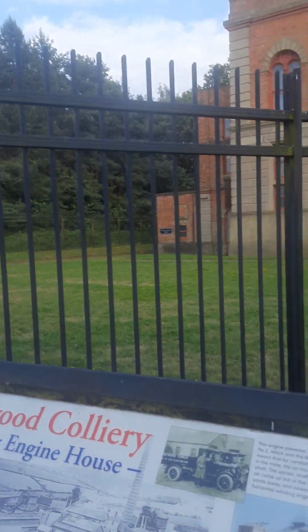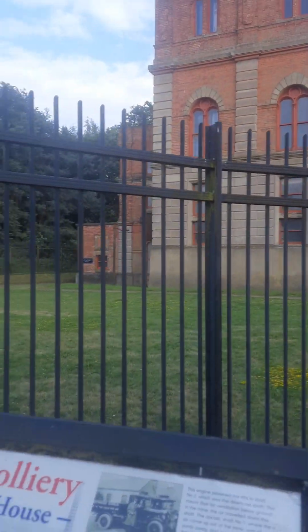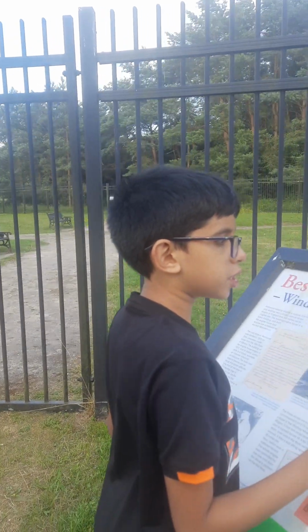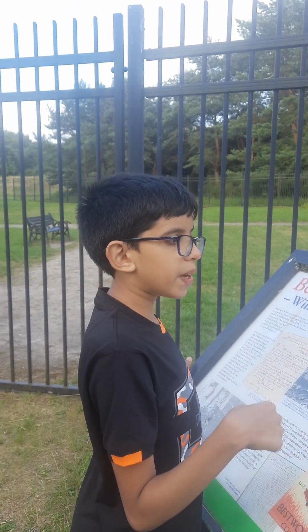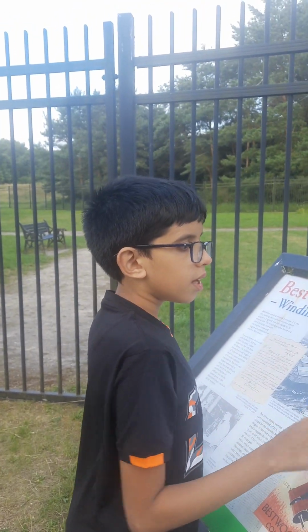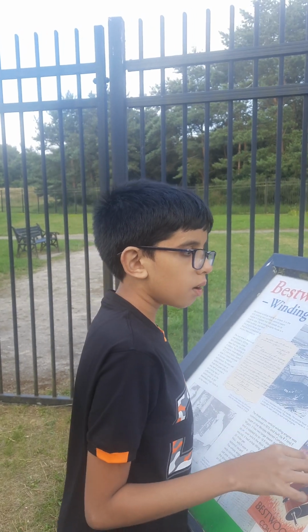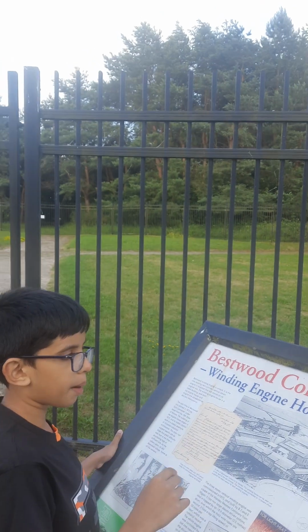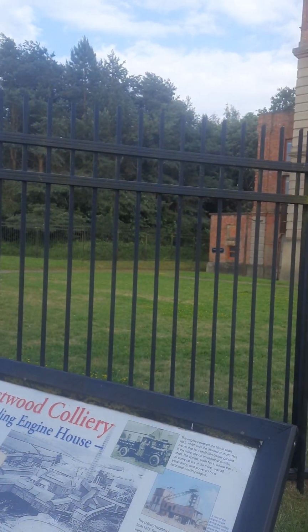Then, the engine powered the lifts in shaft number 2, which was the downcast shaft. This meant that for ventilation below ground in the mine, the air travelled down this shaft. The upcast, shaft number 1, where the air came up out of the mine, was 60 yards away and powered by a horizontal winding engine.